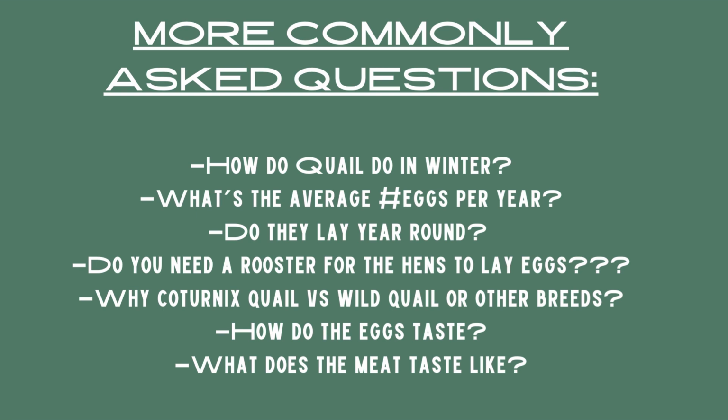How the quail eggs taste, it depends on the person, but I have a McDonald's palate, so I think they taste very, very similar to chicken eggs. However, if you have a more refined palate, there is a reason that quail eggs are considered a delicacy, and quail eggs have a more creamy taste.